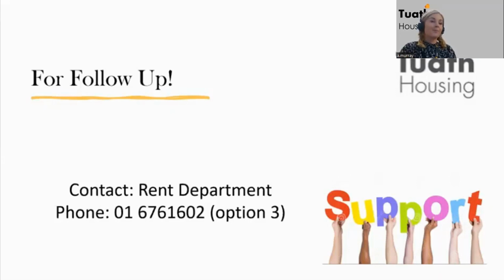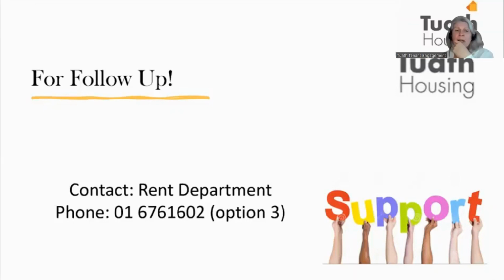Just to say to everybody, we have a rent review page at tuahousing.ie if people would like to put their questions there as well as phoning into the office. Looking at the rent department number you've given, you can ring there if you want to take a note of it. It's 01 676 1602, and then go to option 3. You'll be asked to choose an option, and it's option 3 for the rents department.